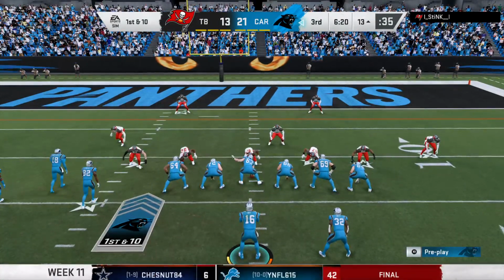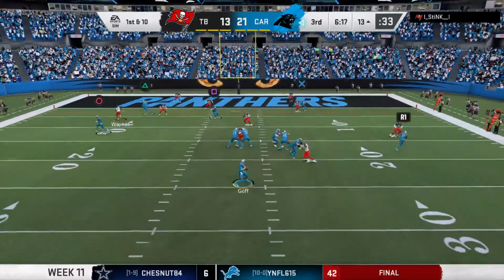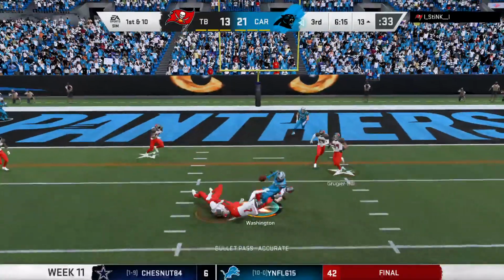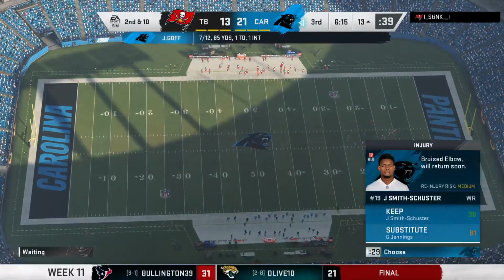Now here's the line. Third and 2. From the red zone now, Goff. And this will be incomplete. Physical play on the football there, and it's 2nd down.